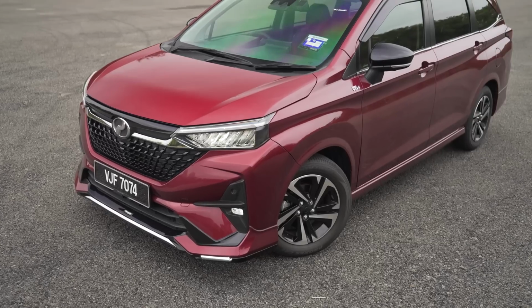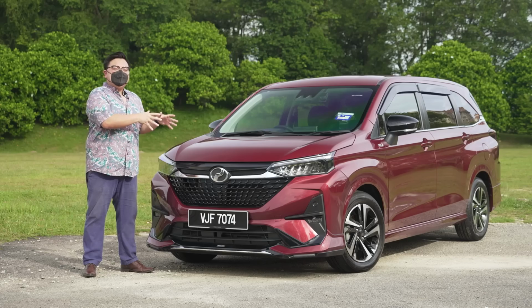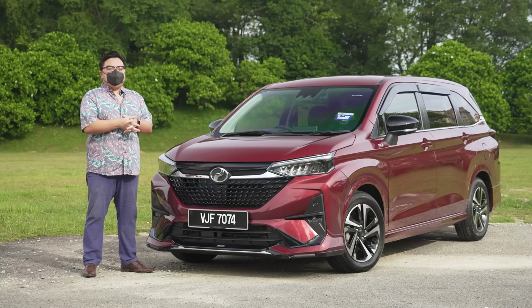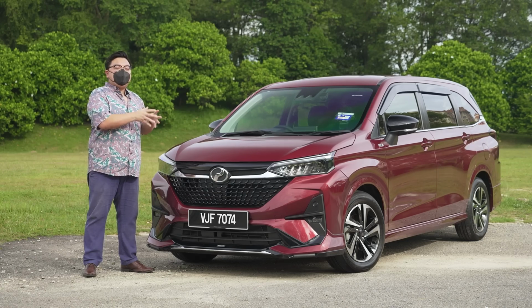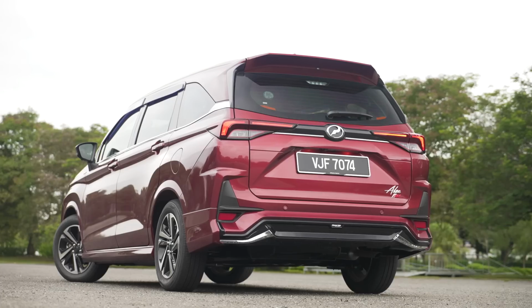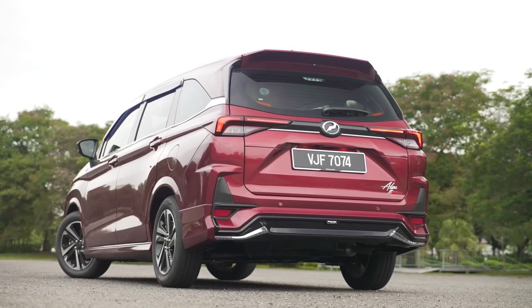This new second generation model is every bit as 13 years better than the original. It's much bigger outside, much more practical inside, and it's just so much more advanced overall. This now is bang up to date for 2022 and beyond.